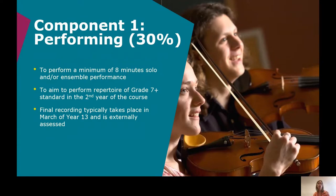A little more detail about each of those components. So on the performing component, you are required to play or to sing for 8 minutes, a minimum time requirement of 8 minutes. You can do that on one instrument, you can do it on more than one instrument if you wish to. There are no extra marks for playing lots of instruments, but if you have two instruments or perhaps singing and piano, which you're equally experienced on, you may decide you'd like to split your 8 minute programme across two different things. And you can also play in a small ensemble if you wish to.